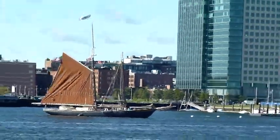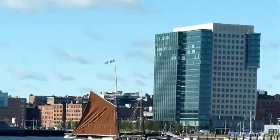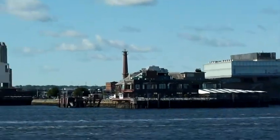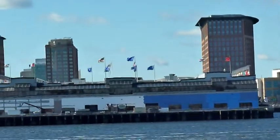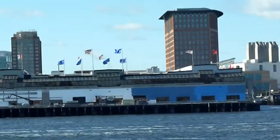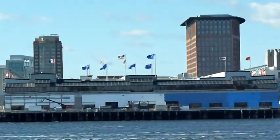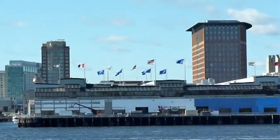The building with all the flags on it is the World Trade Center, located on Commonwealth Pier. There are some offices over there, but the main portion of the building is used as an exhibition area for trade shows and other events such as the Boston Home Show or Flower Show. And the new convention center is directly behind it.